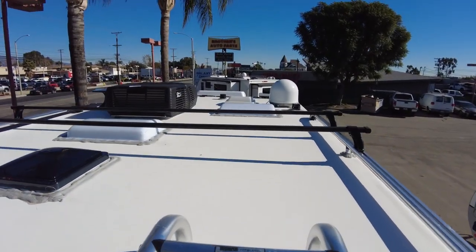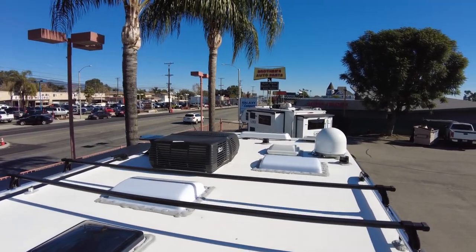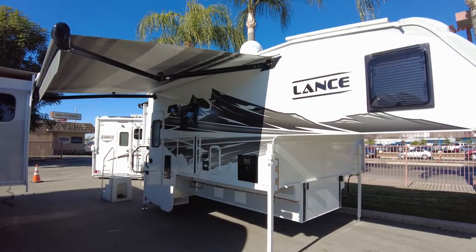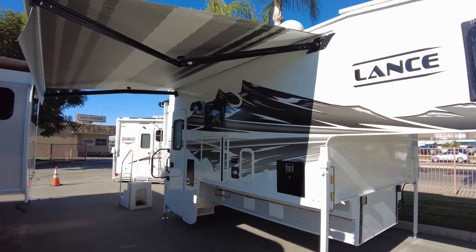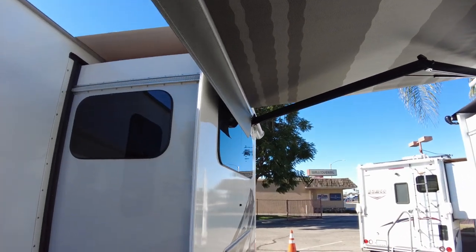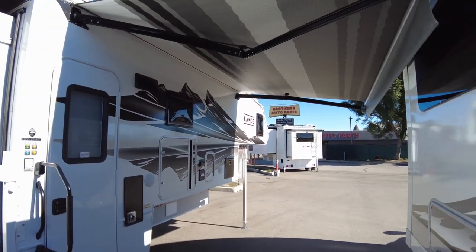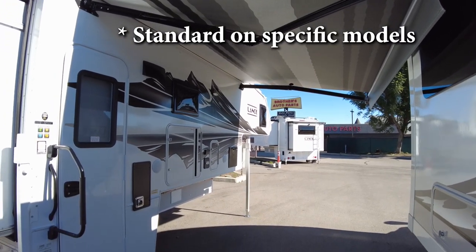Okay, we are on the roof of the 1172, so you can see it does have the roof rack, and you got a couple of solar panels up front. And here is what the awning looks like when it's extended all the way out. Of course, you do have the light on the inside. It's not open all the way because this other camper is kind of in the way. But, yep, provides a lot of shade. And this is standard equipment now on Lance Campers. So, very nice option.